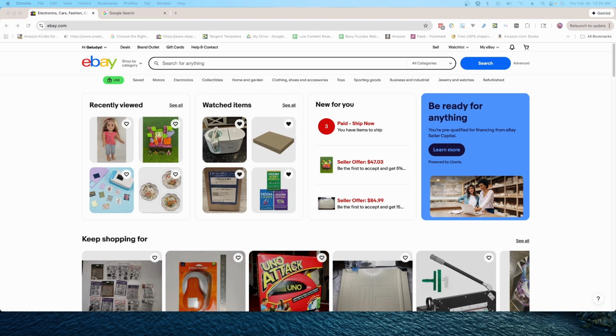So this one is going to be about my process on how I list my items, how I come up with the price, a title, a description, condition, all that stuff. And I've been doing this for a while, so I do it pretty quickly. But once you get the hang of it and you start to pick up the items that are profitable for you, you're going to be able to do this pretty quickly.